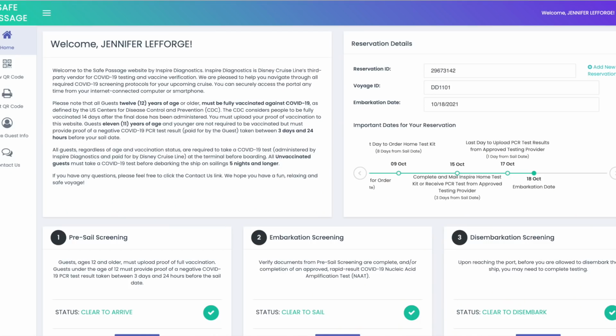So you filled out everything on the Disney Cruise Line website, which you can do really as soon as you've paid in full. But now you're going to have to log into an additional website. And right now Disney is using a company called Safe Passage. You'll go in no more than 15 days prior to your sail date. You'll give them all of your information, and this is where you will both download a picture of your vaccination card and also where you will submit those test results for your kiddos, because kids 12 and under have to be tested no more than 3 days prior to embarkation.